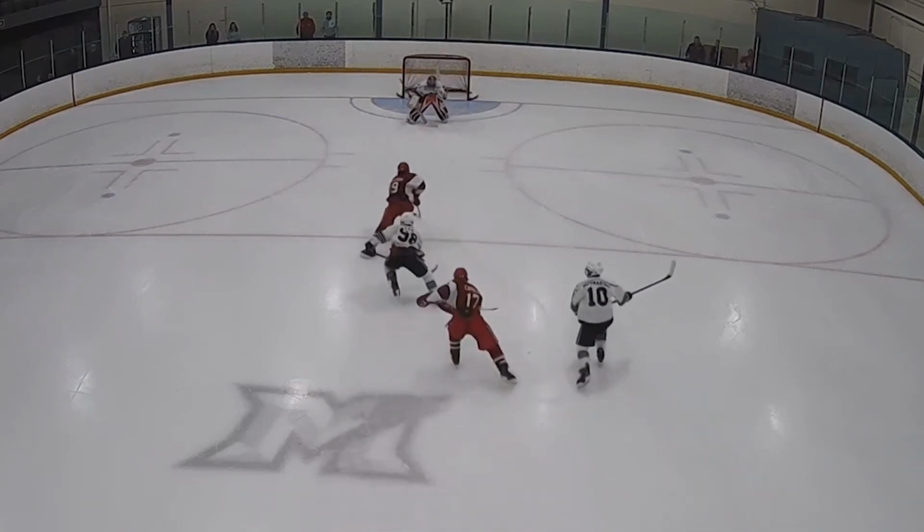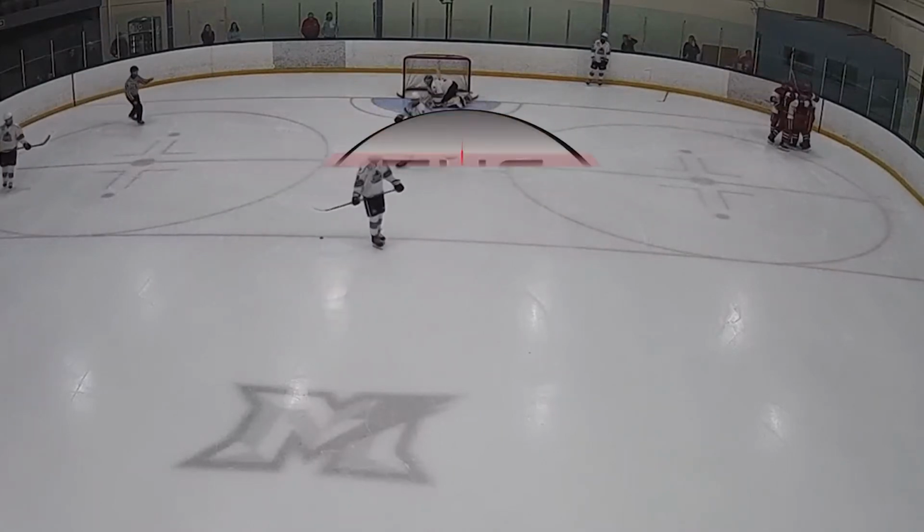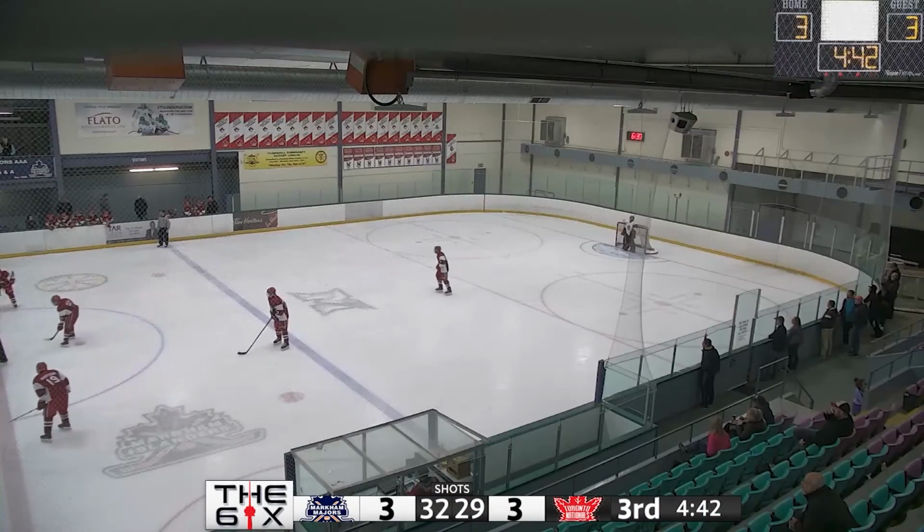And Capizo there is the beneficiary. It looked like the initial save was made by Heroux. We're going to see as they break into the zone. Ibbotson puts that puck on. The initial save is made, but Capizo, right on the doorstep, puts that one away, and the Toronto Nationals in the third period have tied this game up.